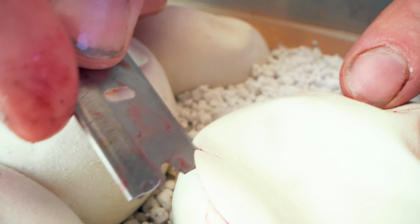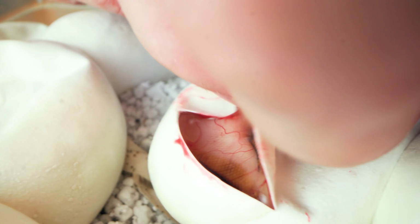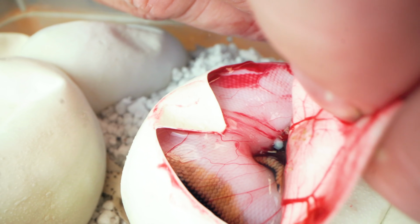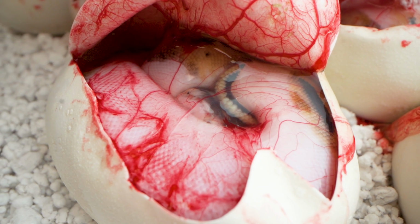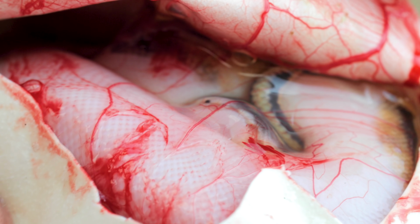All right, here we go. Let's see what we got here. Just keep on cutting along this line. We have a normal pied, again a nice high white pied. Gosh, so far this clutch has been bangers, man. Beautiful. All right, so we've got 4 beautiful pieds, just 1 pastel pied so far, which is a little bit interesting. We still have 5 eggs to go.